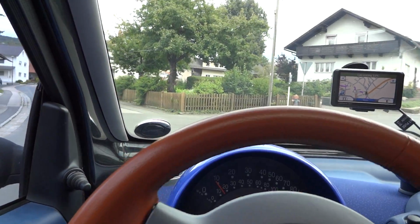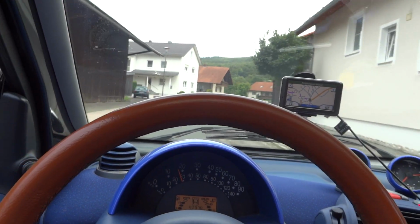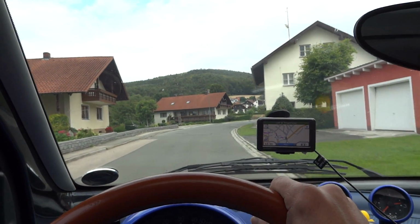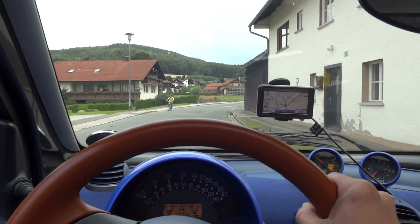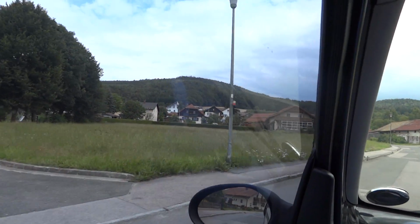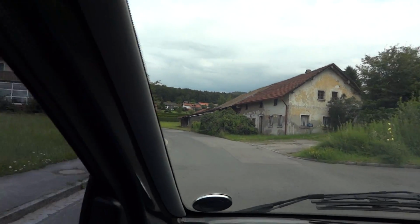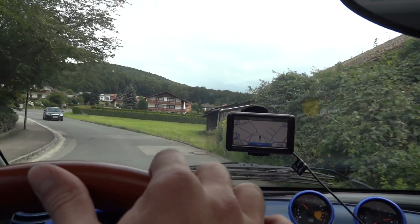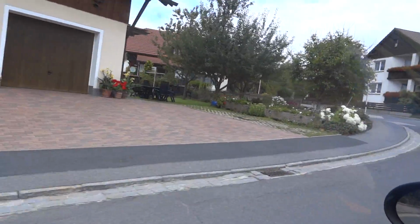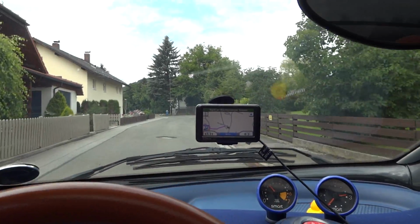Recalculating. Alright, stop recalculating. I'm doing what you're saying, you stupid GPS. Recalculating. Continue 0.1 miles, then turn left on Ringstraße. Part of the issue is because I guess I don't know how far 0.1 miles actually is. If I turn it to kilometres, I probably wouldn't have this problem, but look at this. Turn left on Ringstraße. Absolutely stunning. What a beautiful little town.